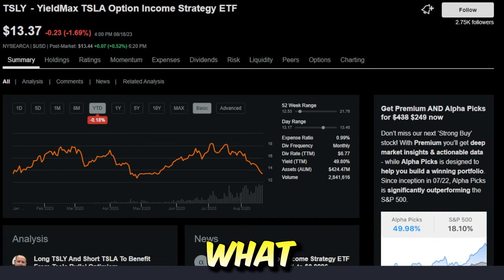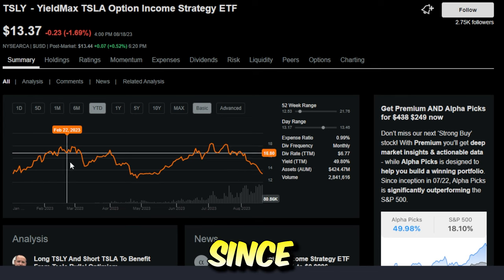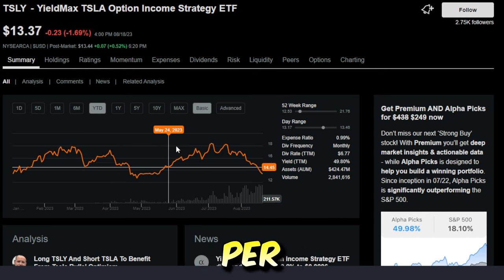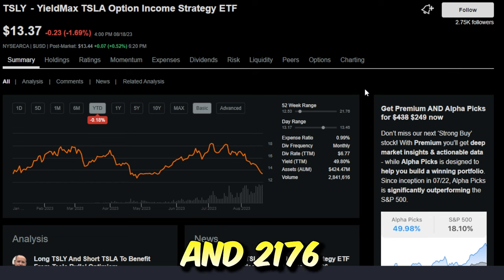So now that we all know exactly what TSLY is, how it works, etc., looking into the year-to-date performance as far as just the ETF price, it's basically flat, down 0.18%. So since around January of this year, the ETF was trading at $13 or so per share, and since then went all the way up to $17+ per share, and as of right now is trading right back at that $13 mark.